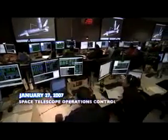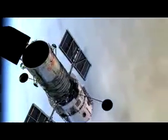About 7:35 Eastern Standard Time, Hubble entered into inertial hold safe modes. We noticed spikes on the structure current and the main bus current. We believe that this is indicative of a short circuit that occurred in the Advanced Camera for Surveys.